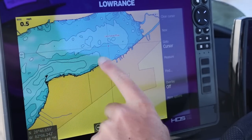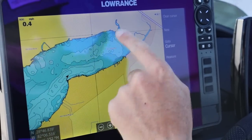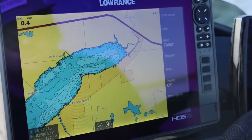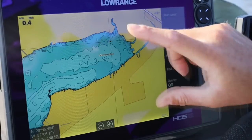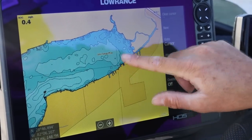And then up here you can see we got a couple little canals that we can go up in, a couple rivers we can go up in, a couple little backwaters we can go up in. So for the most part, I'm gonna be looking for this time of year, high spots close to the bank where these fish will be spawning.